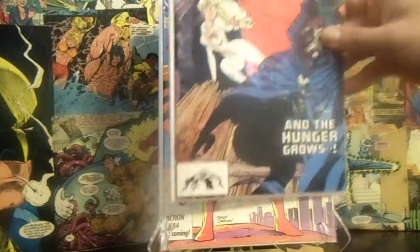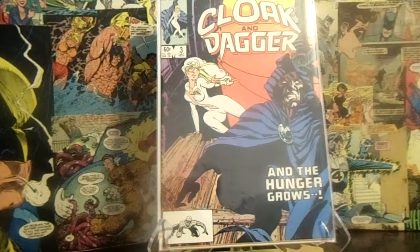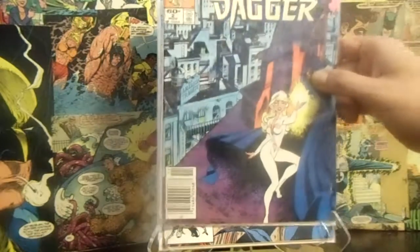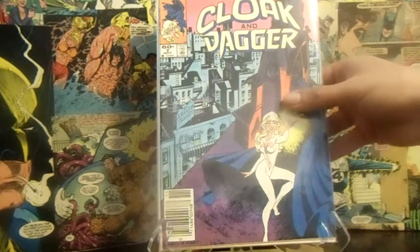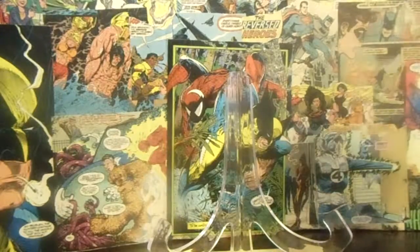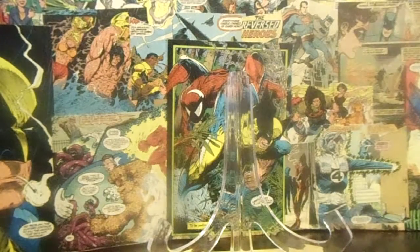Cloak and Dagger, number 3 of a 4-issue limited series, and number 2 of a 4-issue limited series. I believe I have those already, but I like Cloak and Dagger. I'll pick these up. Put that there.